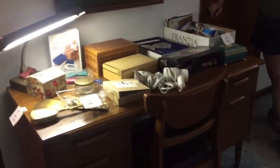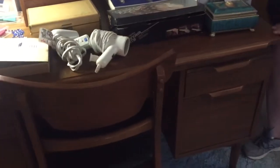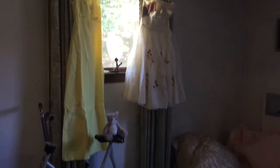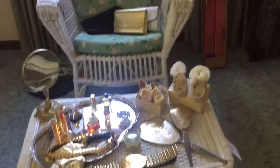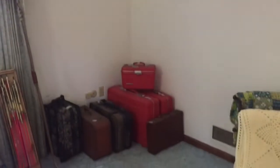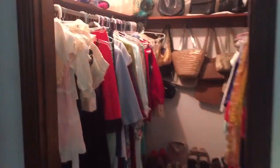We are on the second floor in McCandless, first bedroom. This is the vintage mid-century desk. Very good shape. Dresser set, vintage wedding gown and veil. Exercise bike, vintage prom dress, linens, white wicker. Again, another mirrored dresser set, spritzes, sprays, vintage luggage, afghans, and quilt rack. Also, tons of ladies' clothing and accessories.